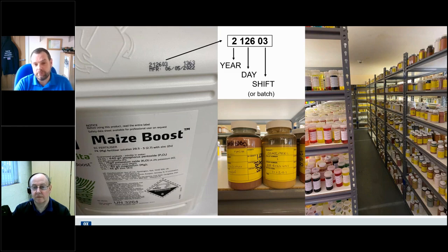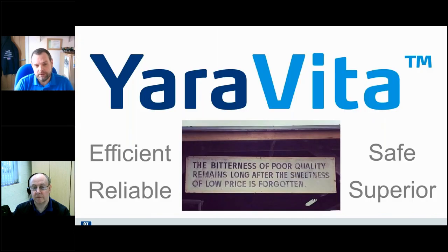However, if we do, we have full traceability, and that is really, really important in what we do, in offering that security and that peace of mind that what you are buying is what it says on the tin and of the highest quality. Ultimately, there's 4 pillars to YaraVita.